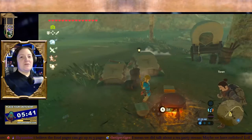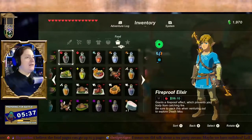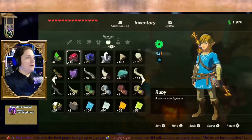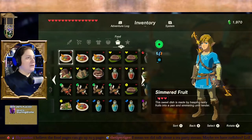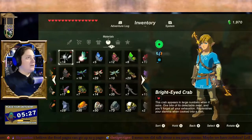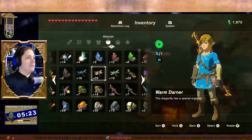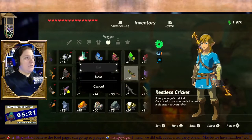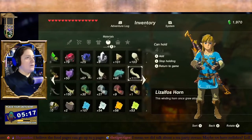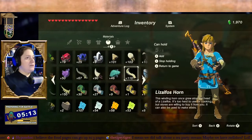Food pages can go up to 3 pages? I don't think we're going to be able to cook another one, but I'll try. I don't have any stamina elixirs. That would be a good choice. That would definitely be a good choice. So let's do stamina recovery. And we'll grab this. This is a foe's horn.